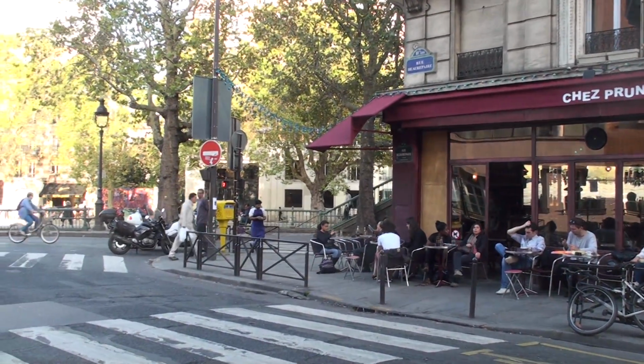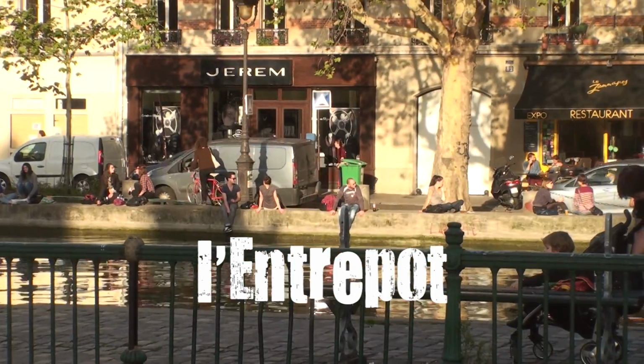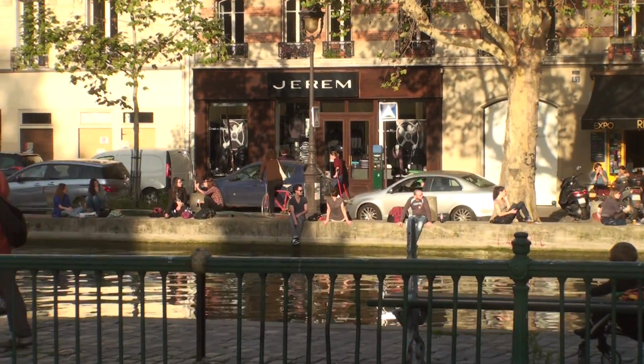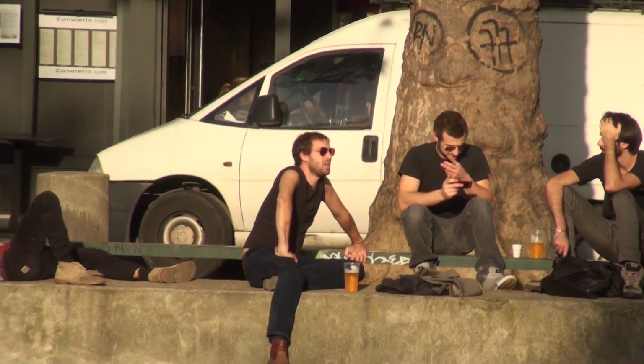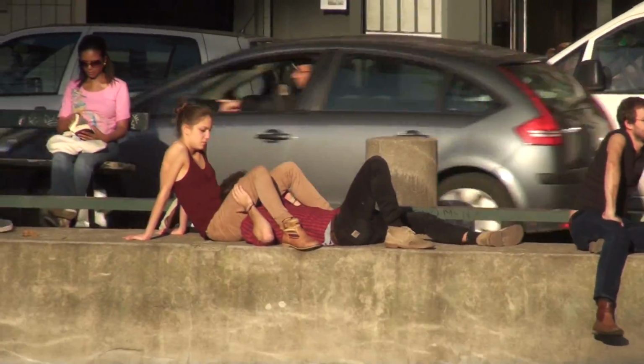The 10th arrondissement is also referred to as l'entrepôt, or the warehouse district. This is the home turf of Bobo, or Bohemian bourgeois culture. Artists, foodies, and assorted young professionals rub shoulders along the canal on a golden afternoon.